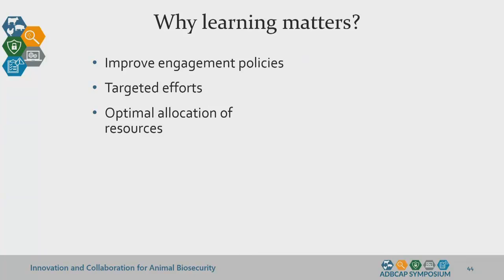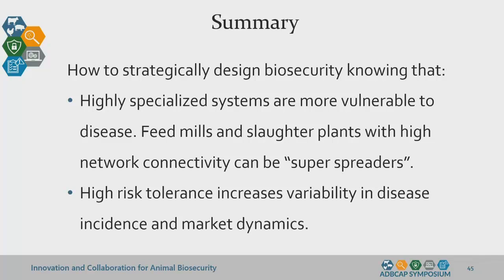So why does learning matter? To understand learning makes us improve engagement in policies, and we can have targeted efforts. I'm not meaning that we shouldn't be trying to make everybody understand the importance of investing in biosecurity, but if we understand who are the more susceptible persons to invest or to stop investing, that could lead us to spend less money on policies, and that means optimal allocation of resources. And that's it for me.